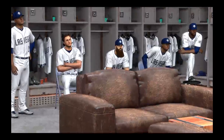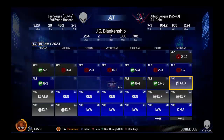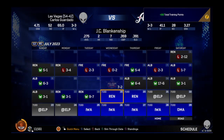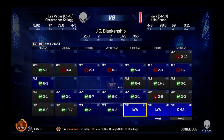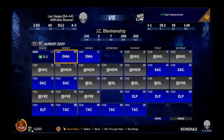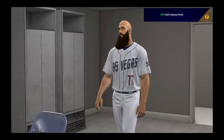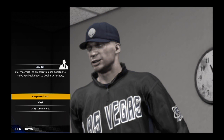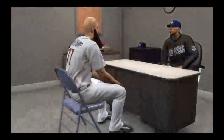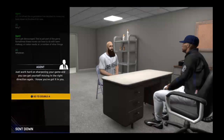A team hovering around 500 is encouraged to assert themselves in the season's back half. This is just like really frustrating. A disappointing notice is given. Do you see the first organization decided to move you on to AA for now? Why? We discouraged. The Mets hate me.